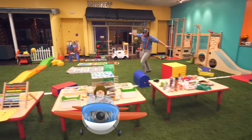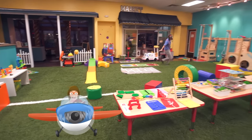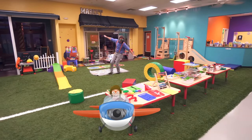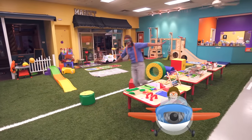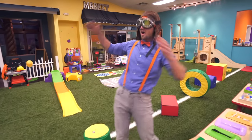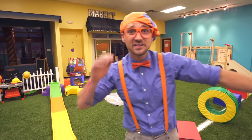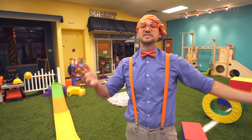Whoa! I'm flying in the sky. Whoa! Flying an airplane is so much fun! Whoa! Oh, jeez! That was so much fun learning about all these different professions.